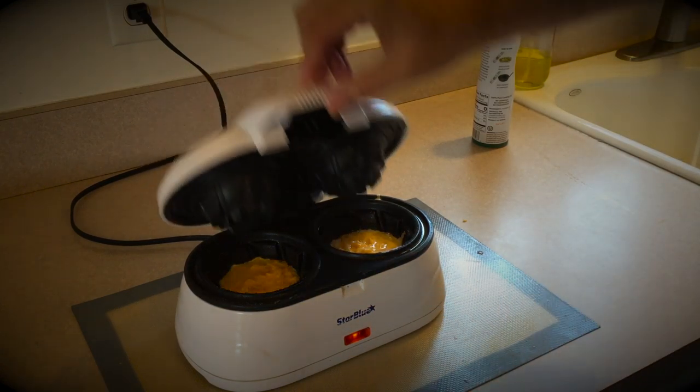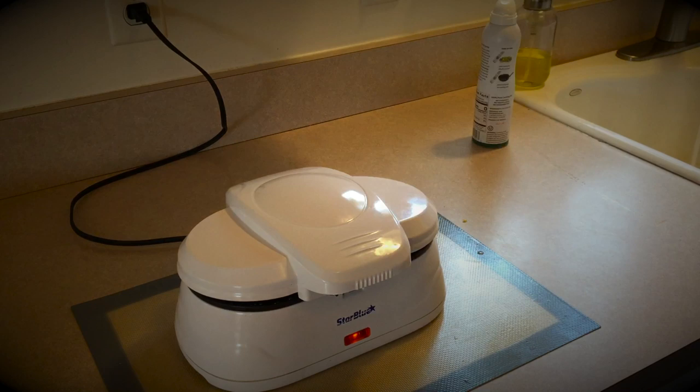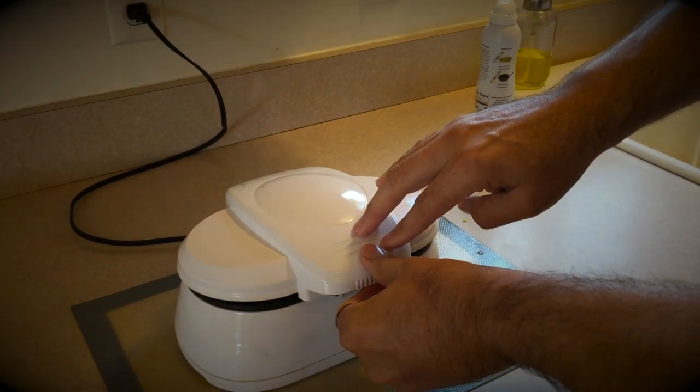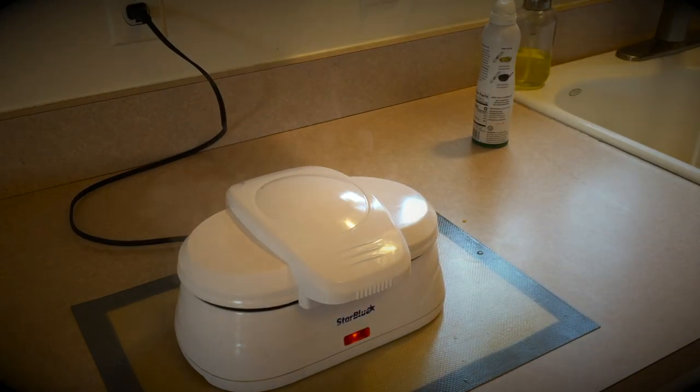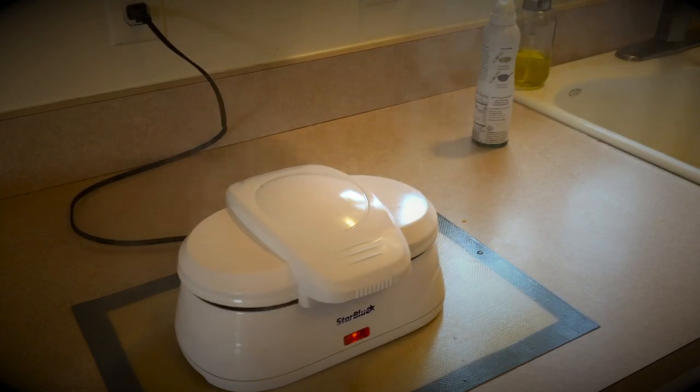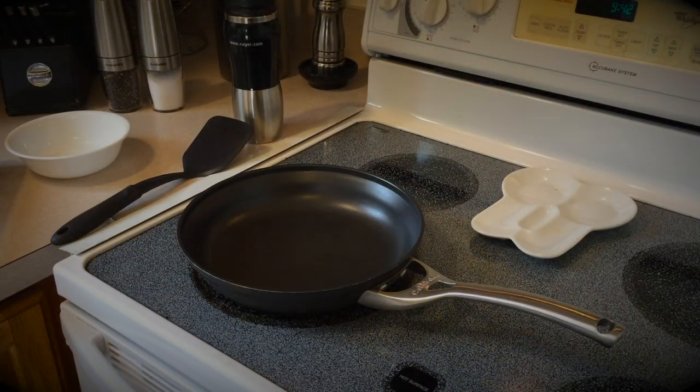So we got it in there. I'm gonna close it up gently, and it's probably gonna seep all over. That's why I got this mat down anyway. So now I'm gonna set a timer. Timer for 4 minutes. And while that is cooking on the 4 minutes, I'm gonna go over and make some eggs.